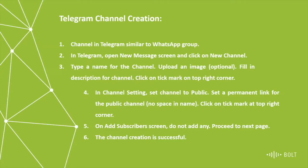The next page which pops up is the channel setting page. This channel has to be a public channel in order to communicate with the channel. So set the channel to public and type in a permanent link for the public channel so that we can refer to the channel using the link. When you're typing the permanent link for the public channel, make sure that there is no space in it. So type a permanent link for the channel and again click on the tick mark at the top right corner to confirm your settings. Okay, next.